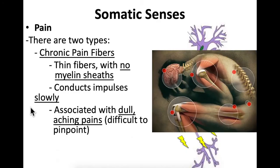So that's like when you wake up in the morning, you're like, oh, my neck really hurts. I mean, my shoulder. Yeah, definitely my neck. You know, the area of my head behind my ear, that area, no neck, definitely my shoulder. Back. My back hurts. I don't know. It's this whole general area hurts. Because you can't really pinpoint it, you can't fix it, and the pain just lasts forever, and chronic pain drives people crazy. So that's what we mean by associated with dull, aching pains.